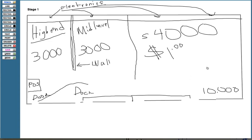There was shrinkage, as they call it in the industry. People stole stuff, but we didn't really worry about it. We would have spent more money trying to stop them from stealing stuff than we would have prevented them from stealing. It was just an acceptable level of loss.